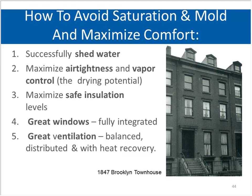And the big question is how much insulation can we put on the interior side of the masonry and still avoid problems? Fourth, we want to install great windows. Windows are the biggest envelope holes and threat to efficiency and comfort. Putting great windows fully integrated into the structure, we want to leverage the comfort and efficiency benefits of high-performance windows. They're a huge asset to the overall performance.